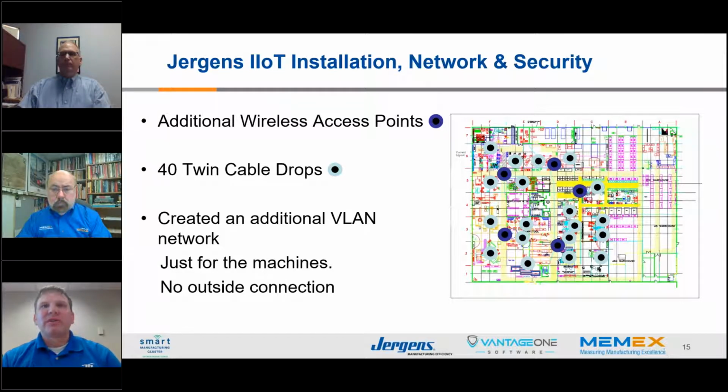You'll see later, we initially only connected 10 machines, but as we were having our conversations with the vendors that helped us run these lines, it was just much more efficient to run them all at one time. So we're future-proofing where we know we're going to go, even though a lot of these are underutilized right now. And with those additional cable drops, we created a new VLAN network for them to operate on. So it's just the machines running through those networks and back to our servers with no outside connections. This was important for us from a cybersecurity standpoint, and also just a best practice that we'd heard as we talked to different vendors and other people in the industry who've done similar initiatives.